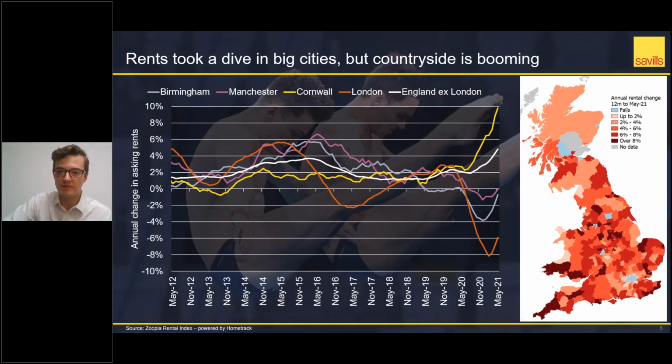And if we look at arguably the most countryside of all local authorities, Cornwall, there we saw rental price growth of 10% in the year to May in those latest Zoopla figures. We do expect this to return to more normal levels. We do expect to see rents in London and other cities to bounce back, particularly as we see things returning to normal, as we see the luster of city life return with the bars, restaurants, shops, pubs, everything else open again. But that's going to take a bit of time for those rents to recover.